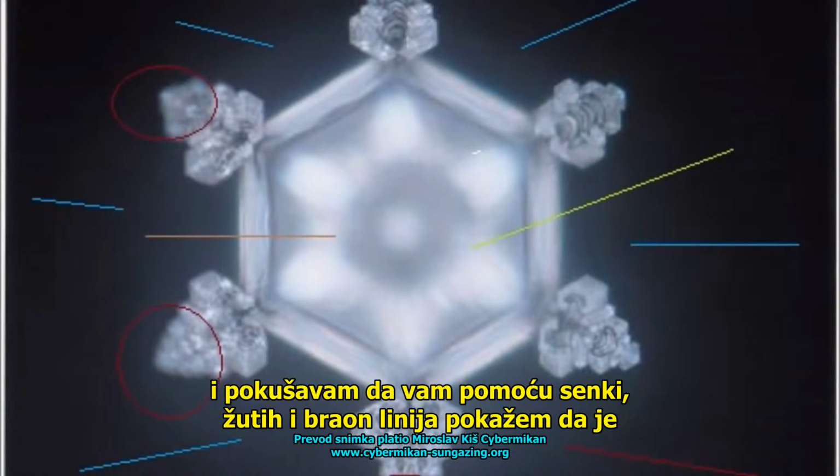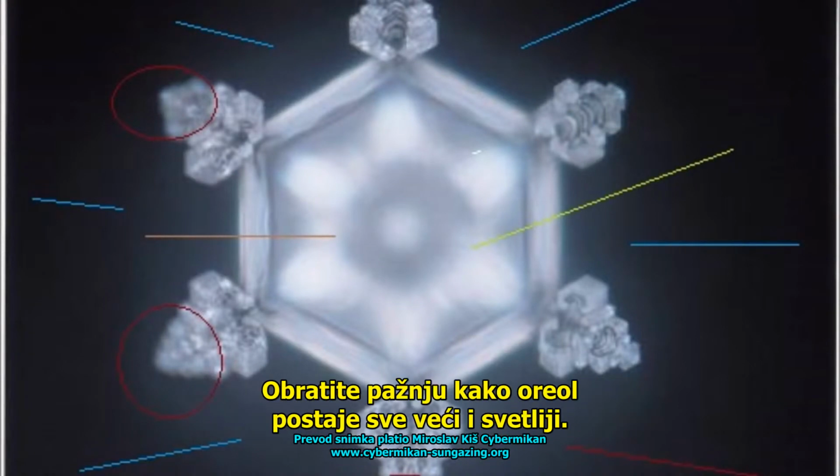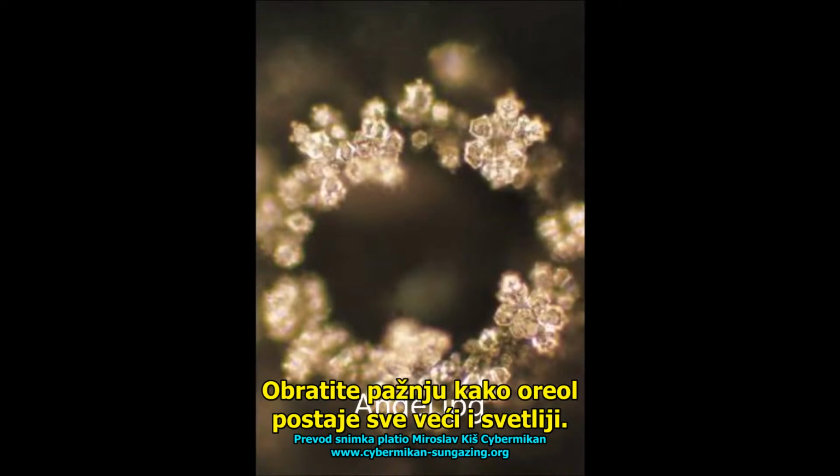I'm trying to highlight here where the yellow and brown are showing that it's just a little detrimental there. But you're seeing the halo on the outside with the blue lines. So we keep an eye on this. The halos get bigger and brighter.